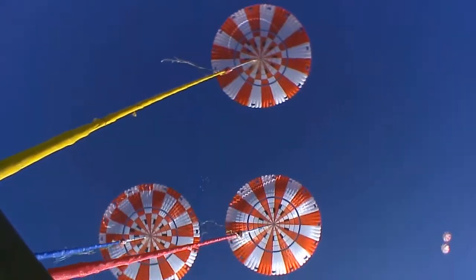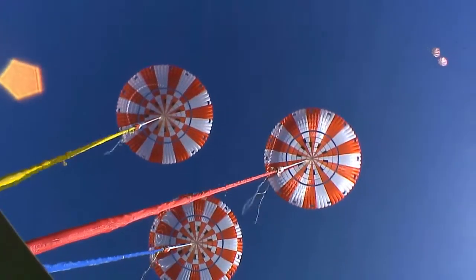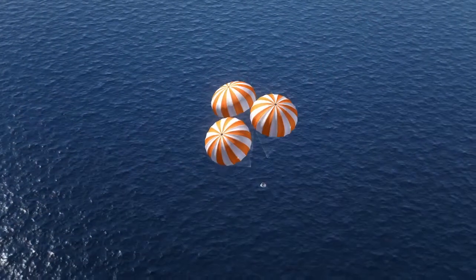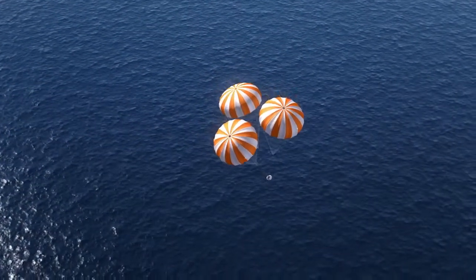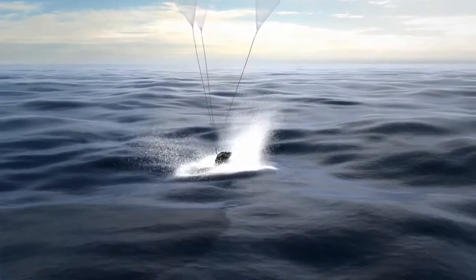The main parachutes do the majority of the job of slowing down the vehicle. All three main parachutes deploy. They also open in stages to protect the structure and the parachutes and the crew on board. And at that point, slow the vehicle down to about 25 feet per second when it lands in the water.